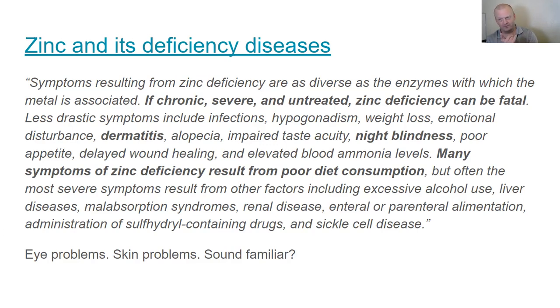So we've got eye problems. There are a lot more eye problems from zinc deficiency than just night blindness. We've got skin problems, dermatitis. Dermatitis is what starts and then it turns into other things. And there are other skin issues related to zinc deficiency. I couldn't make this presentation go on too long. Now, they said fatal. Well, this is going to be really, really important when we get to the Wolbach and Howe study later. So remember, zinc deficiency can kill.